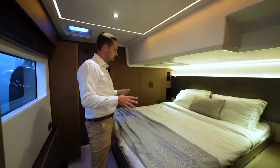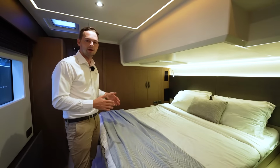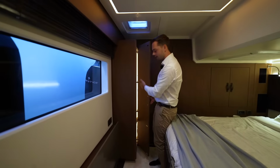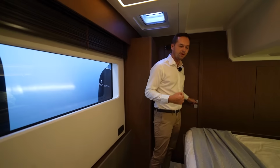The berth itself in this cabin is very large. It is a splitting bed as well, so it can become a twin room. The right hand side here moves over on a rail to create a twin room. Again, plenty of storage, good hanging room. Nice little feature here, the light comes on when you open the cupboard. So it's these really nice little features that make this boat very special.